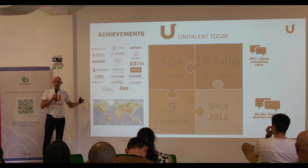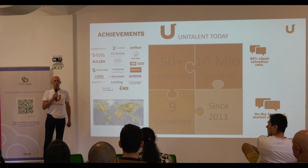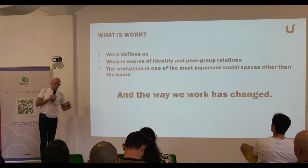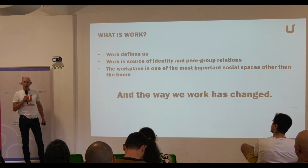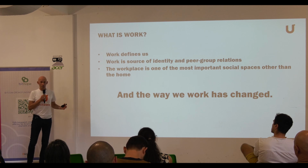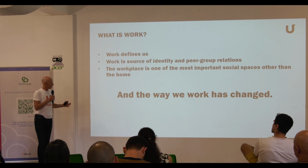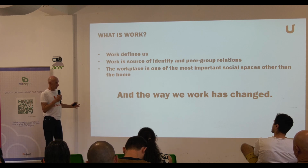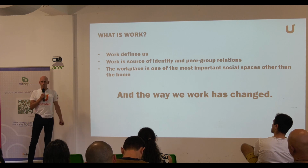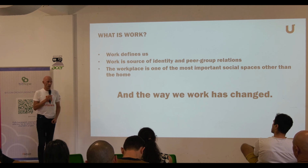So we have a history. We already today have a working product. So we're not just a startup. We're not starting from scratch. But here starts the story of Unitalent. If we talk about freelancing, we also have to talk about work. What is work? Work defines many of us. We spend a lot of time at the workplace. So it's a source of identity, and it's one of the most important social spaces besides home, because we spend a lot of time at the co-working place, in the companies, wherever.